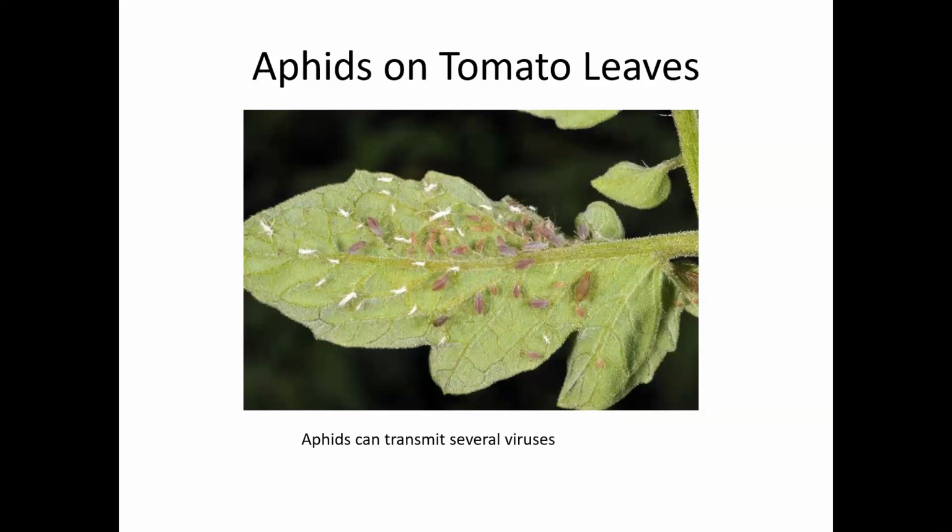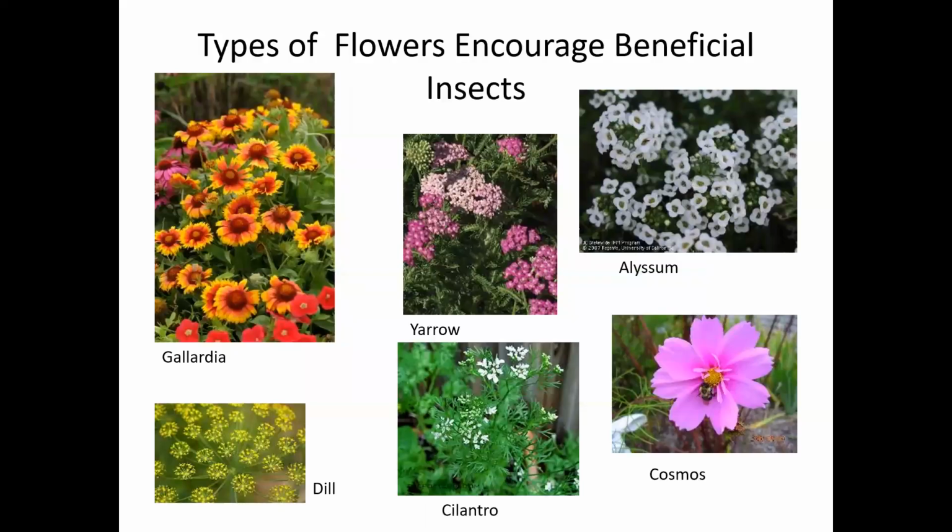Now, I'm not giving a presentation on this tonight, but I love this topic about types of flowers that attract beneficial insects. It doesn't hurt to have a few flowers around your garden because beneficial insects love the pollen of flowers, because when they don't have enough pests to eat, they feed on pollen and sometimes nectar.